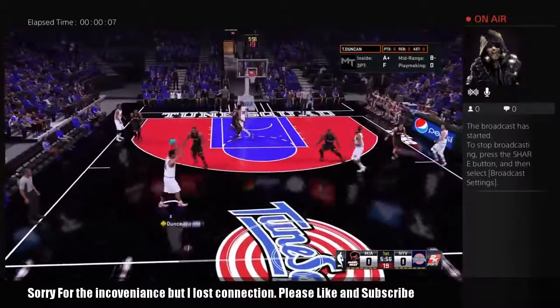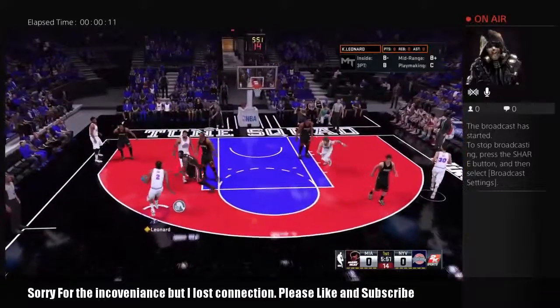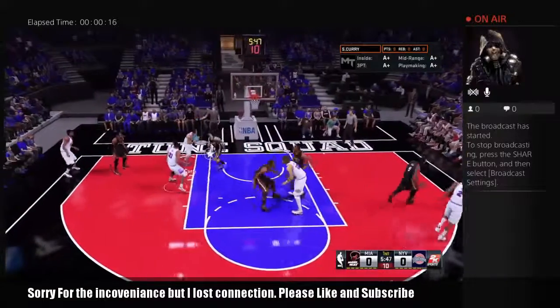So here's Miami's starting group. Dragic is out there with Dwayne Wade. Then it's Deng. Then there's Chris Bosh. And it's Whiteside in at the pivot spot, manning the middle. Now here's Walton.